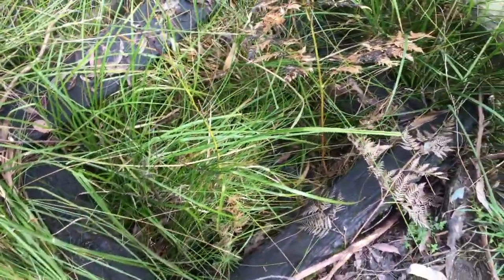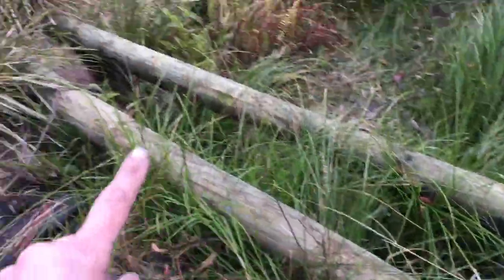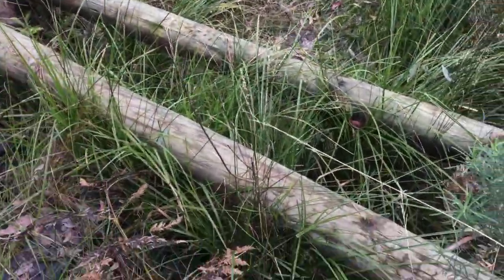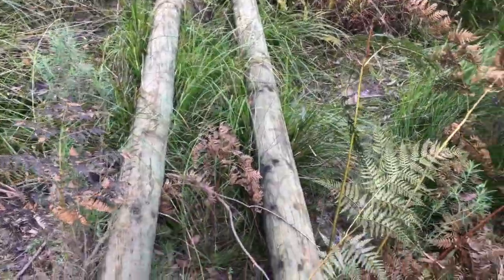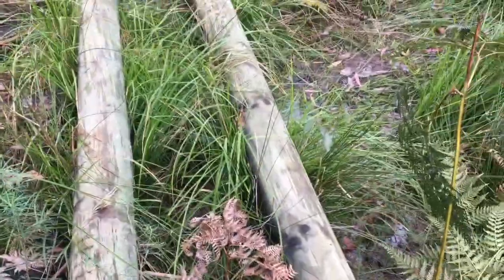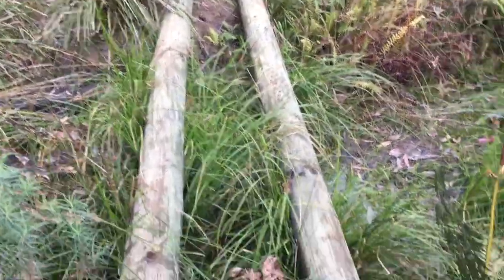We have got new bits of wood to span, and we've also got wood to go across it, which we relieved from the tip. So this project won't cost us very much other than our time and effort. That's for another day though.